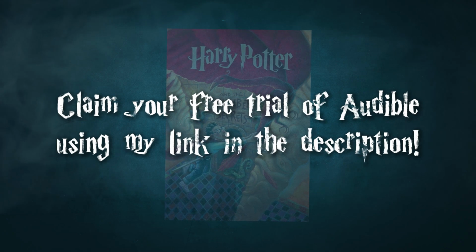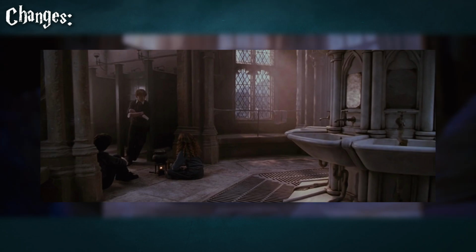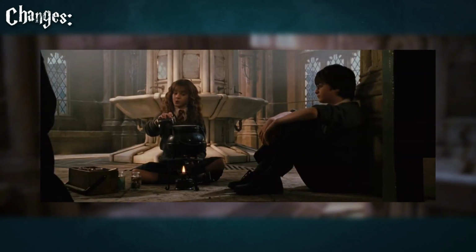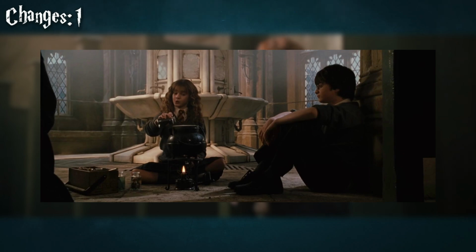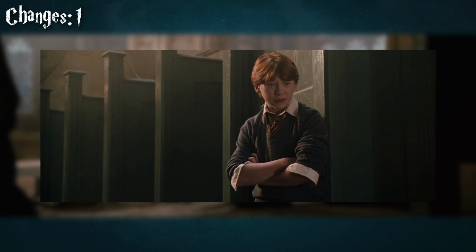But that being said, let's dive into the plot changes. To start things off this week, we actually have to reach back to 2 chapters ago, because although the start of this week's chapter has the trio in Moaning Myrtle's bathroom, it isn't the first time they've gone in there, which makes this the first change for this week, because the movie shows them in this bathroom and Hermione introduces it to the boys as if it's their first time in there.